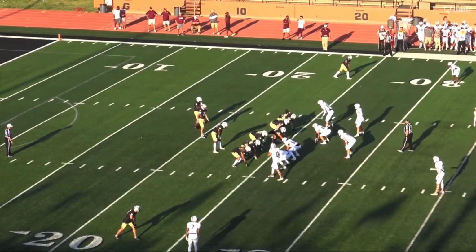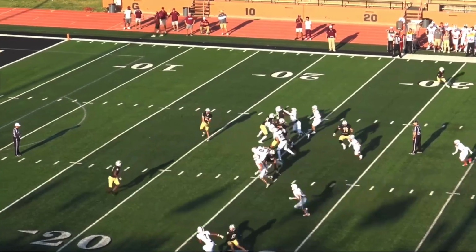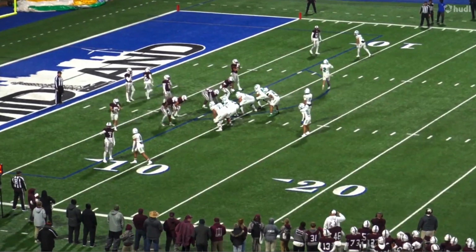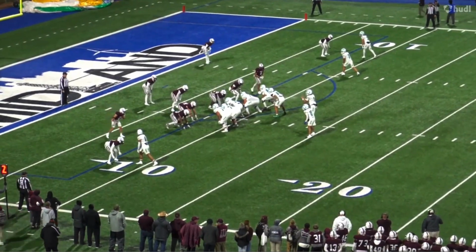Now we've got him down here at the bottom of the screen with some outside leverage. Could be cover 2. Got motion coming his way. It is cover 2. He does a really good job of coming downhill quickly and getting in and making a sure tackle. Again, look at that. You can tell he's a very long football player. That's what this coaching staff covets.